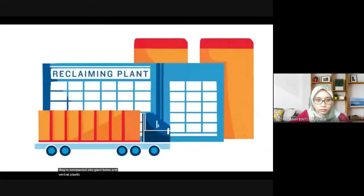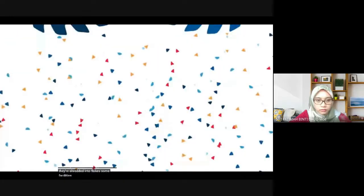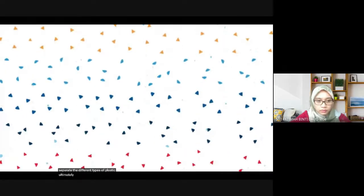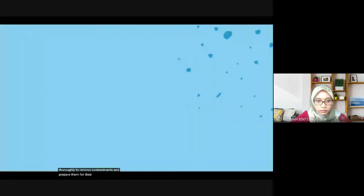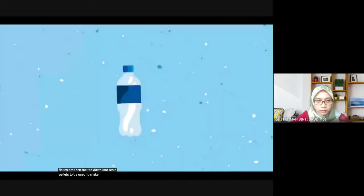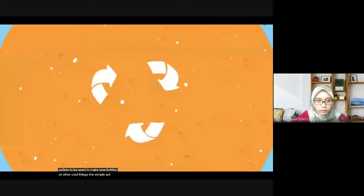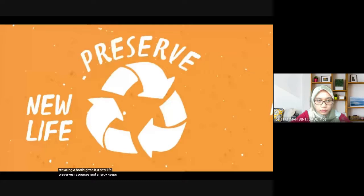There, they're shredded into flakes. Some facilities use a float sink process to separate the different types of plastic. Ultimately, all the plastic is washed thoroughly to remove contaminants and prepare them for their new life. The flakes are then melted down into resin pellets to be used to make new bottles or other cool things. The simple act of recycling a bottle gives it a new life, preserves resources and energy, keeps our planet healthy, and makes a big impact.